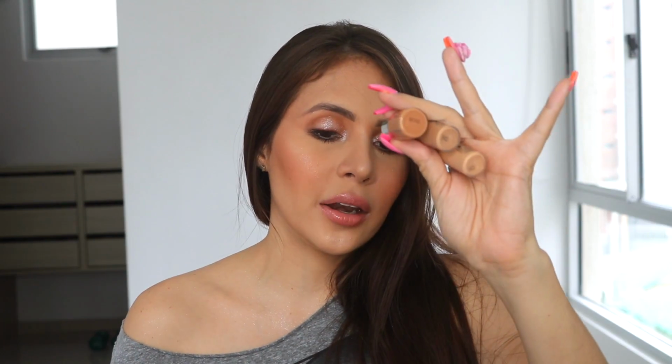You guys know that I'm in a no-buy when it comes to foundation, so I had to order this with a coupon. You know that at the end of your order you can put a coupon, and they have a few of them on the website, and they had one to receive 3 deluxe size samples of foundation.